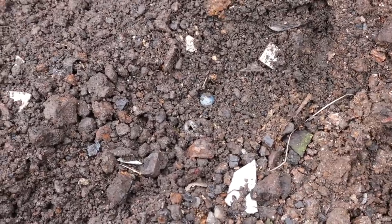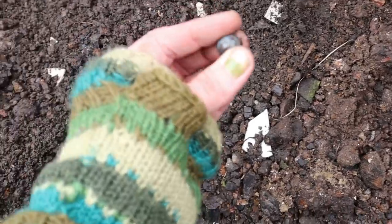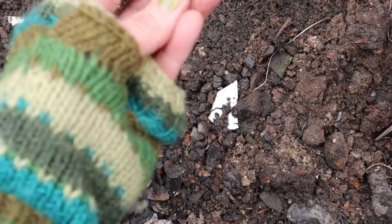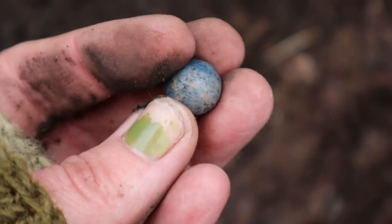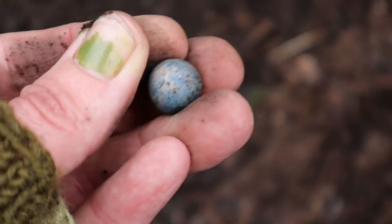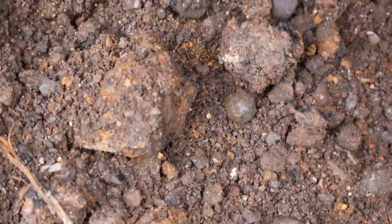It's that small blue thing. Is it a bead? Or is it a marble? I don't know what that is. It doesn't have a hole. Got marble.